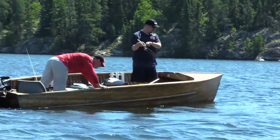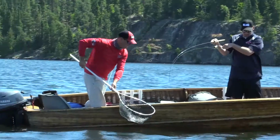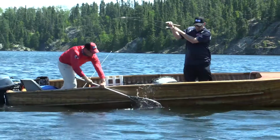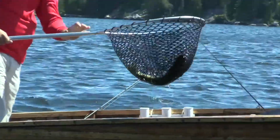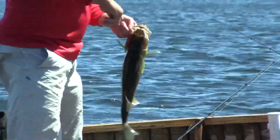You got a good one here. Now the live bait's still working. Another nice walleye. Look at the size of this one. That's a dandy. There we go. Well, I was just checking off bottom. They're still working with the leeches.